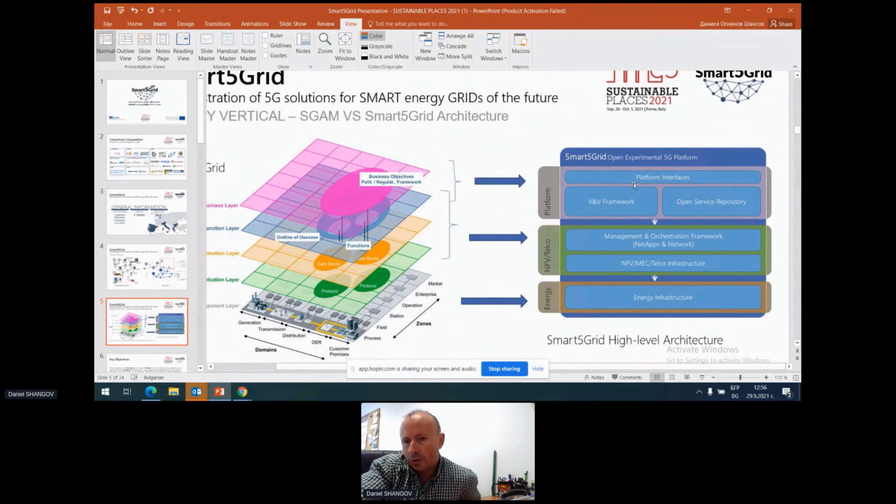So what is a NetApp? A NetApp is a chain of functions that are executing a certain flexibility service. For example, voltage monitoring or active power monitoring, or cosinus phi, or power factor monitoring, harmonics, and so on.